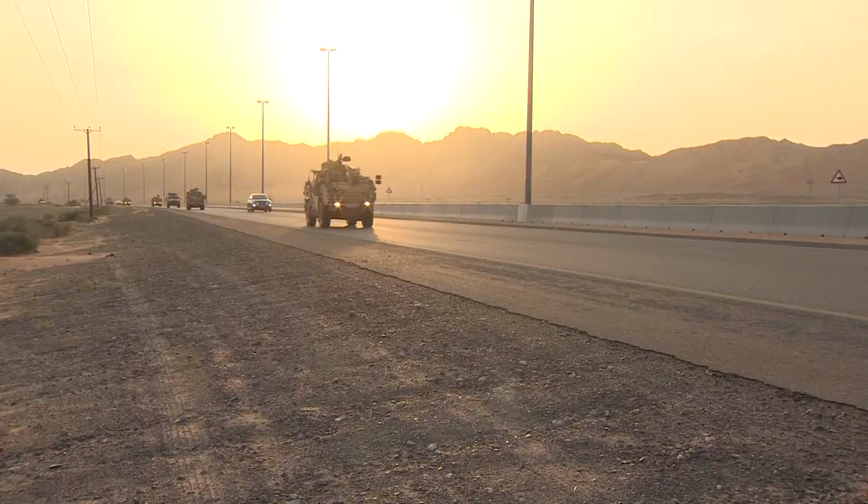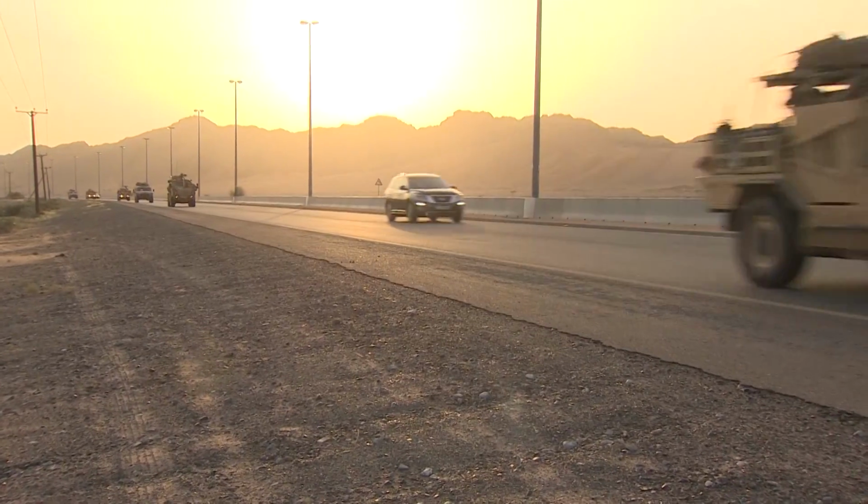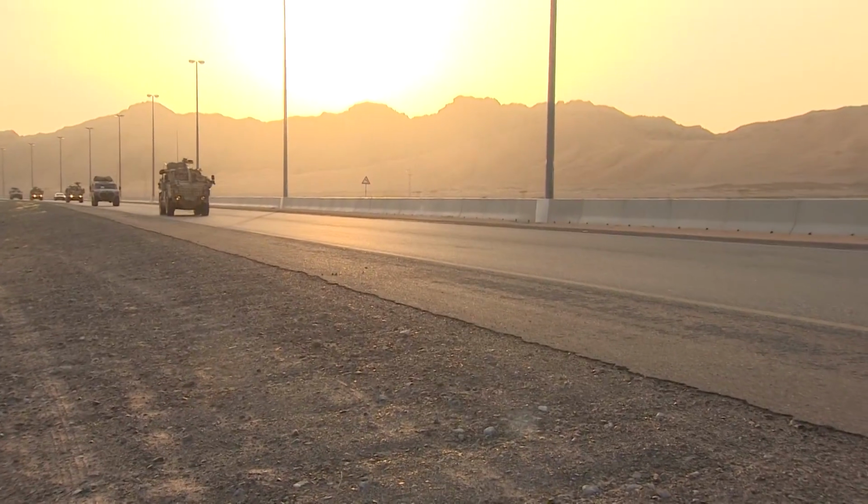We are rapidly deployable and readily employable in any situation. So I'll give you an example of that. We flew into Minad. We landed at 1:30 in the morning. By 1500 that afternoon, we were driving out on exercise. And they all know exactly how quickly they can be ready for action.